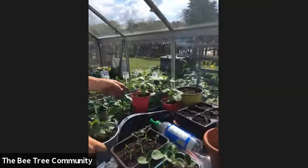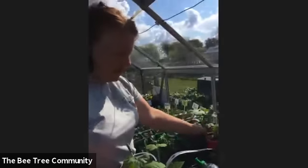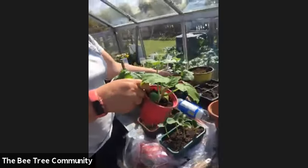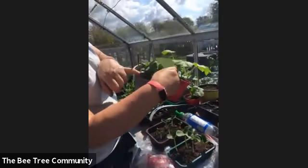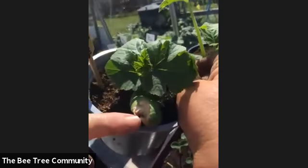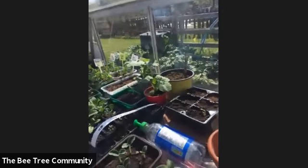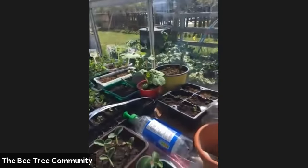So all those squashes went in at the same time. Look how different they are. See, frost has got that one a little bit. That's what happens when frost gets your squash. The frost got in here, but it is warm in here. It is lovely. Let's open this up.